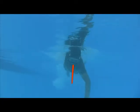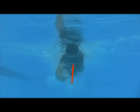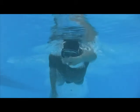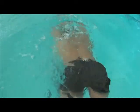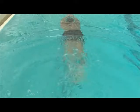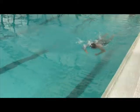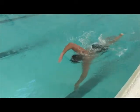Freestyle. Visualize a line running down the center of your body from your chin to your chest. This line is the axis upon which your whole body should pivot. This line should extend horizontally in the direction you are swimming. Keep your legs straight but not rigid, with your toes pointed out. Kick up and down. Continue kicking the entire time. Move your arms in a windmill motion opposite each other.